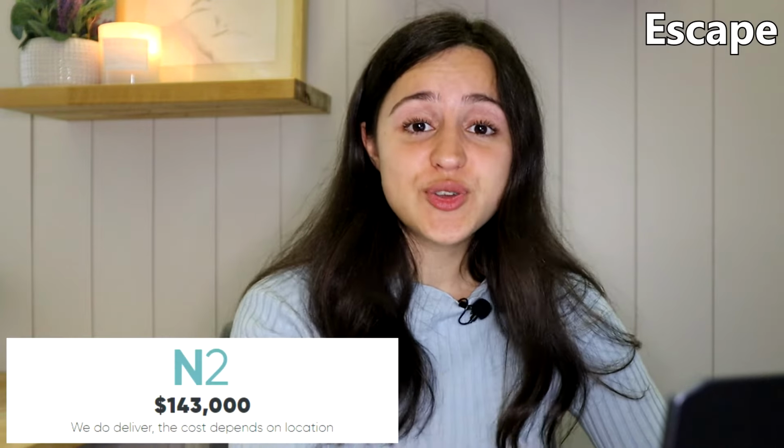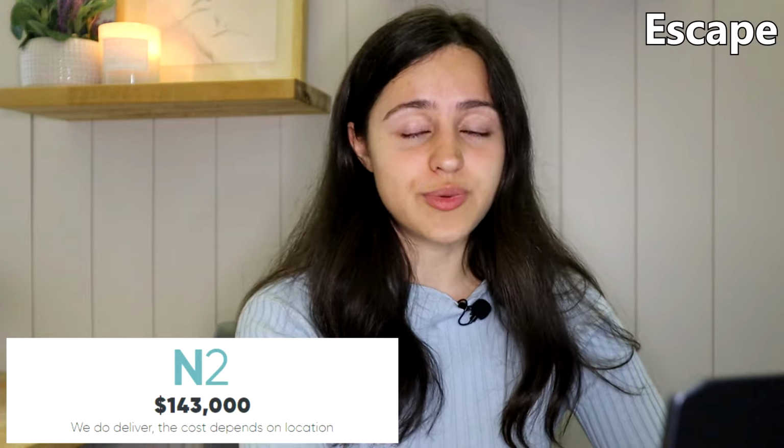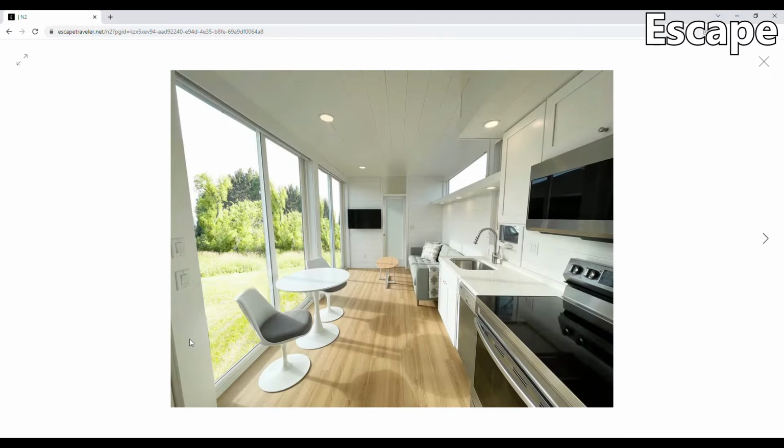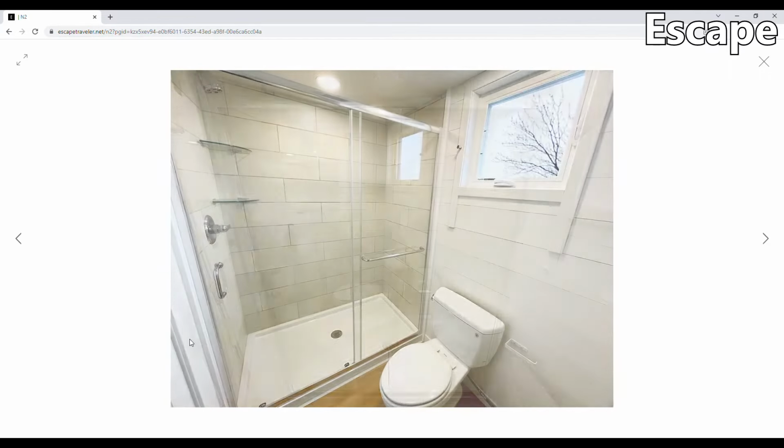The Escape N2, which is the most expensive home in this lineup, starts at a base price of $143,000. I'd love to talk about it in a future video, but it's kind of outside of the scope of what we're talking about today because of the price point that it's at. But it is about 350 square feet with a height of 11 feet, and it's a custom designed mid-century home with an open floor plan.